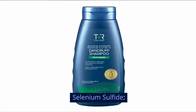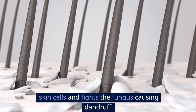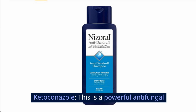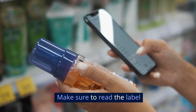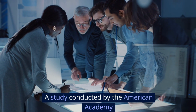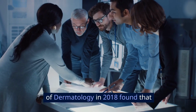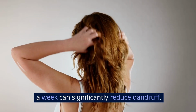Selenium sulfide. This helps slow down the production of skin cells and fights the fungus causing dandruff. Ketoconazole. This is a powerful antifungal that can keep dandruff under control. Make sure to read the label and choose a shampoo that contains one of these ingredients. A study conducted by the American Academy of Dermatology in 2018 found that using these shampoos 2 to 3 times a week can significantly reduce dandruff.